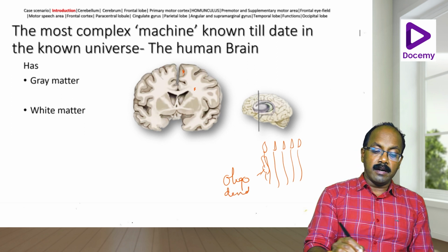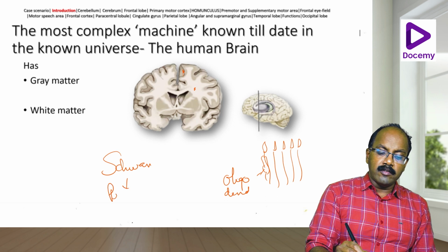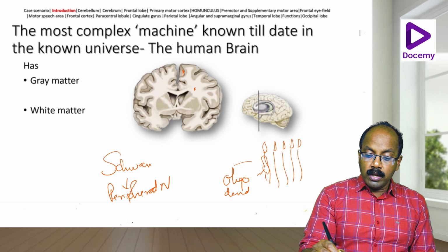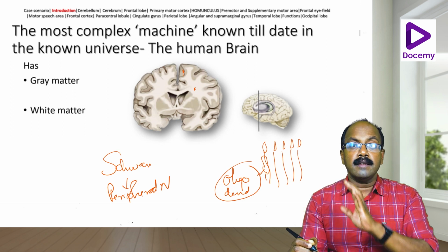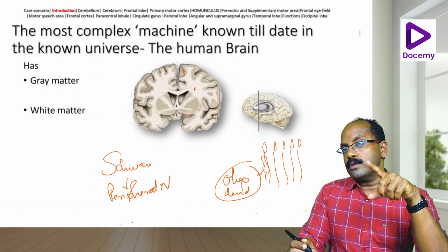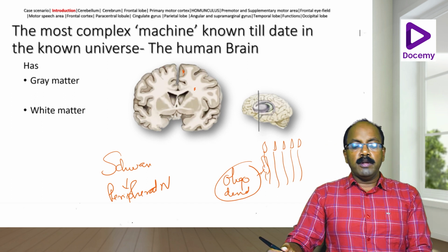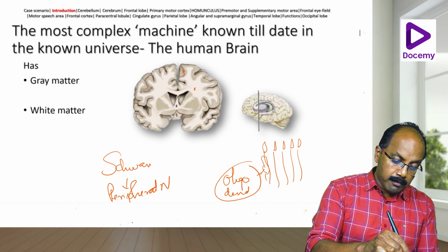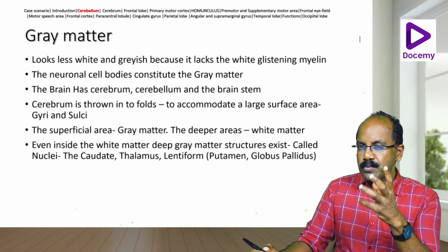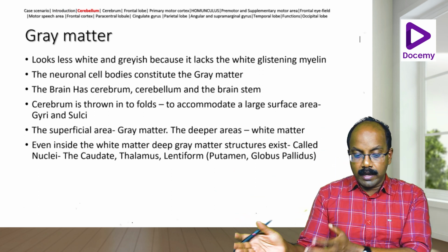Many students get confused with Schwann cells. Schwann cells are for peripheral nerve myelin, and oligodendrocytes are for the central nerves. So in the brain, the myelination is by oligodendrocytes and not by Schwann cells. The grey matter looks less white and greyish because it lacks myelin. Myelin is all in the white matter.